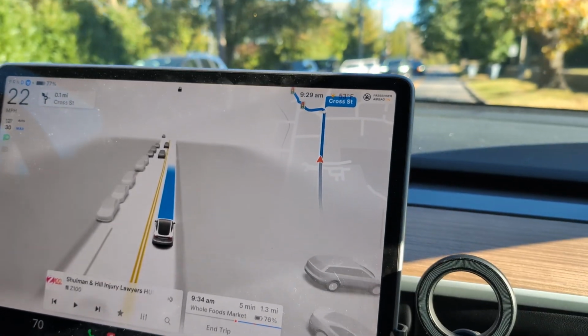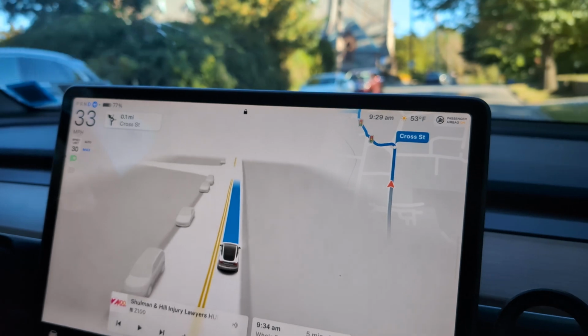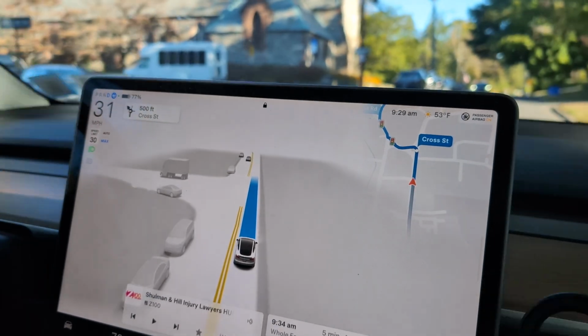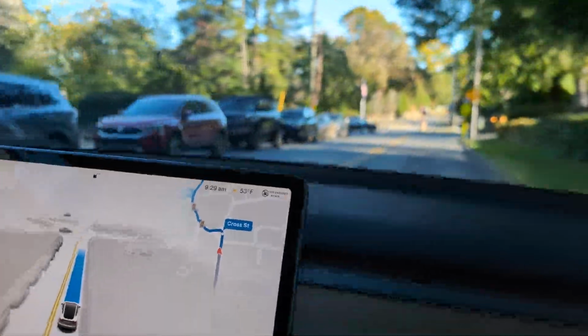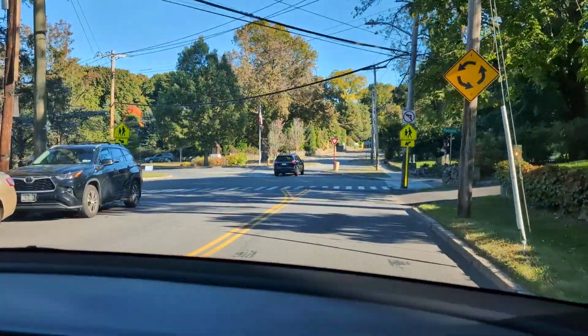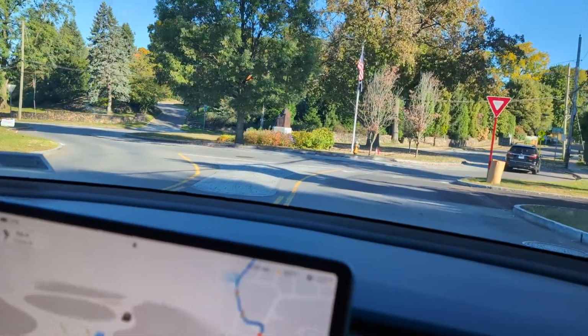Now that crosswalk there made me a little anxious, right? I'm not sure it saw. Now watch, it's going to give. Now this is super tricky. This is really cool. This is a real test because it's going to slow down. This is a yield situation. It's going to look to both sides, and it does yield.